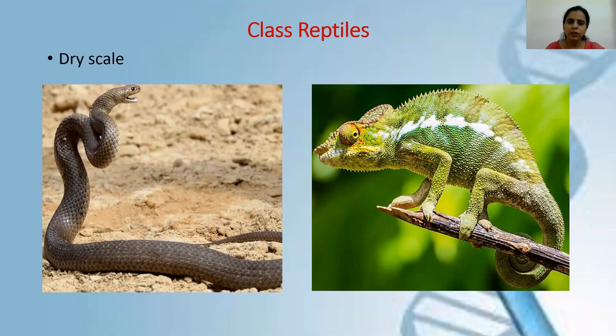In them, internal fertilization takes place. Fine. So after internal fertilization occurs, they lay eggs in a safe place, and the eggs are covered with a shell, but the shell is not hard. The shell is actually rubbery or leathery. You might have seen the eggs of birds, or the normal egg which we eat at our home. The eggs of hen are covered with a very hard shell.